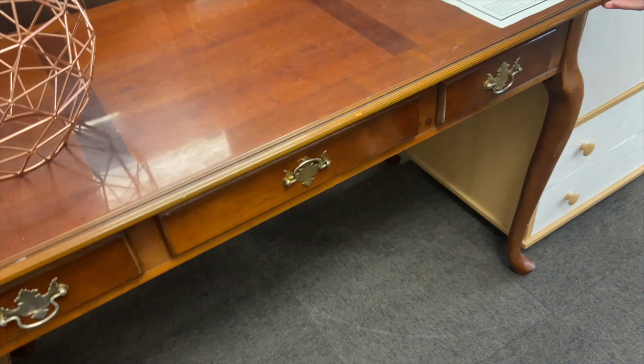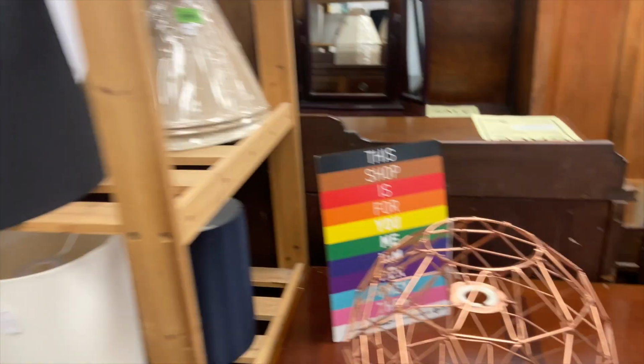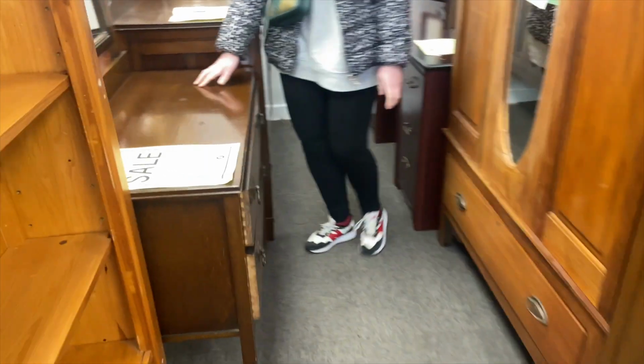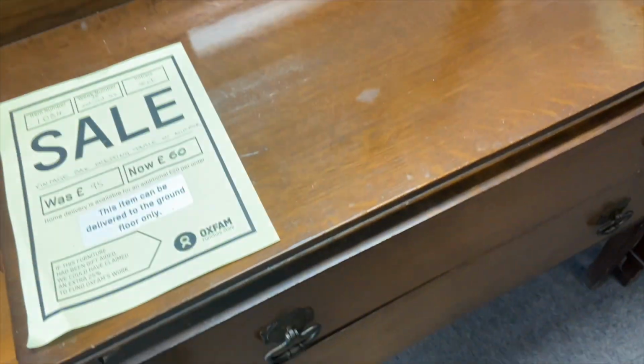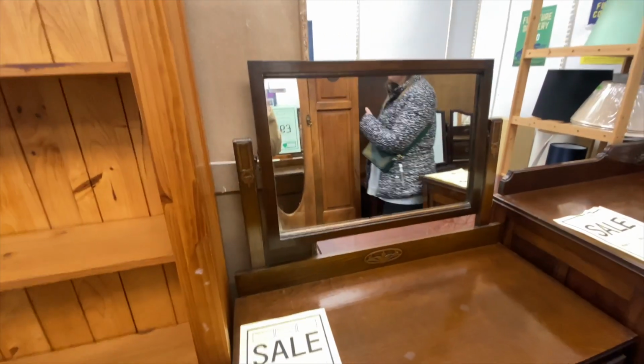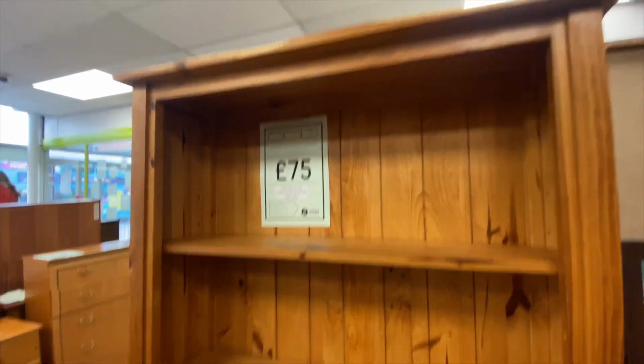I've been on the hunt for a chest of drawers for the longest time, and so I just thought I'd make the most of it today and have a look at all the ones they had. Sometimes they have a lot of stock in here, sometimes they don't. Today they actually had a lot of chests of drawers, so that was really fun to see. Me and Abby were just browsing them and I was trying to figure out if any of them worked for me.